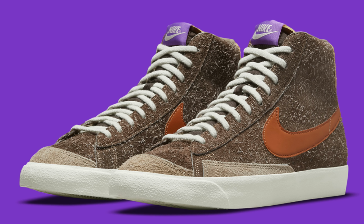Next up, also on the 3rd, we've got another milk-themed Nike Blazer. This time around, it's the Nike Blazer 77 High Dark Chocolate.